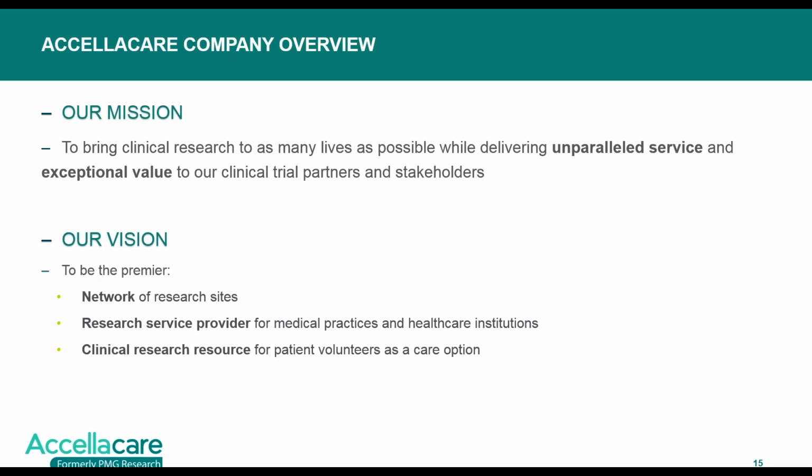Okay, so Accellacare within McFarland Clinic. Accellacare, we're an integrated research company. We work with healthcare institutions to bring research to our patients. Our number one vision here at Accellacare is that clinical research is a care option. We want to incorporate that into our patients' care on a daily basis. Along with the regular medications or devices that they may get, we also want them to know that research is here as an option should they need it.